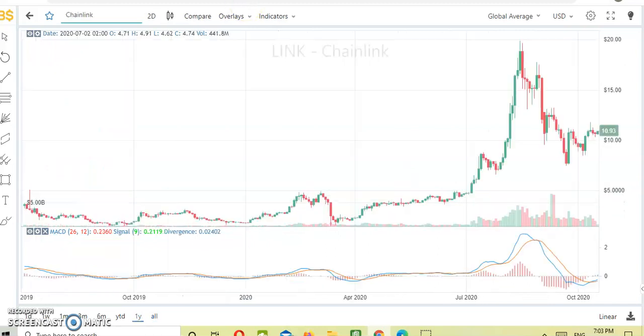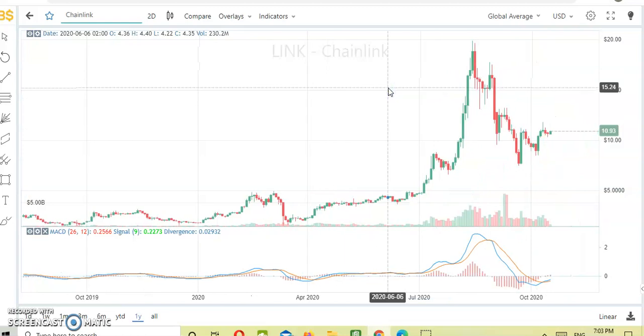Chainlink, I was clear when we were here around 17 US dollars. I was actually predicting a strong retrace till this area. I said that we were going to hit the 7 US dollars, and then we actually hit 7.50 US dollars. When I said that, many followers were quite skeptical. They did not believe that we actually had the chance to go till $7.